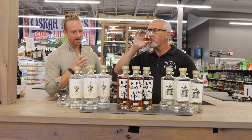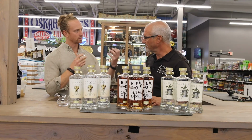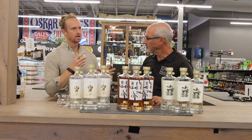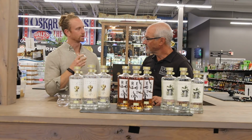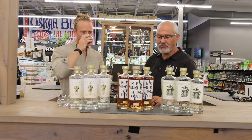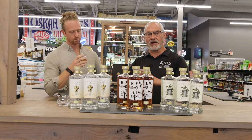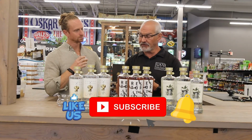We're trying to do things differently out there. We're doing a lower barrel entry proof at 118, so it helps pull in a lot of those sugars. I think that's one of the main things that really helps this product taste more mature than it might be at 3 years old. And it doesn't have any of the grainy, cardboard, barnyard notes that we look at in younger whiskeys. It actually carries itself really well.